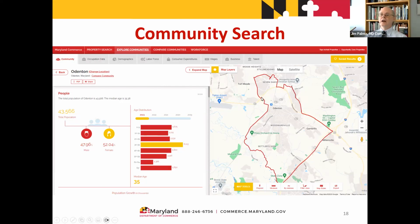You can see that here's the map that is the outline of Odenton. You have similar tools down here where you can drop pinpoints and you can do filter areas and you can search by address. You can also export this map as a graphic. So if you wanted to put it into a report, you just click the export button and it would create, I think, a PNG file, or you can export it as a PDF.